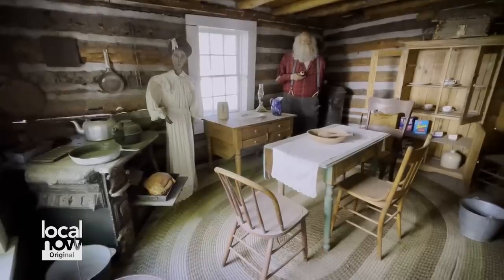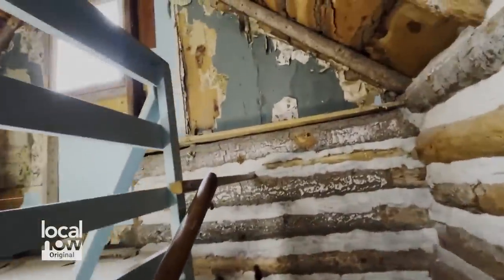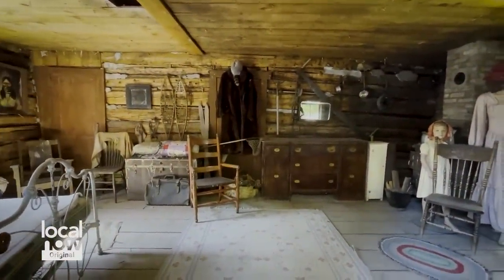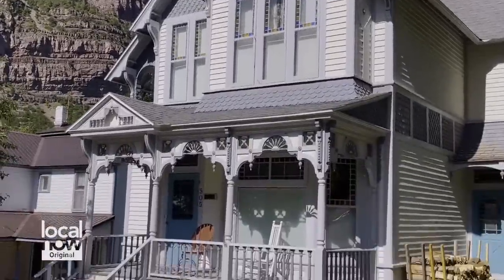Downstairs is the kitchen and dining room. And upstairs is the bedroom. This is the Rob Sly cabin. This cabin is different because it's all one room. I've seen the museum, I've seen the courthouse.